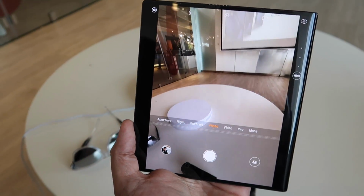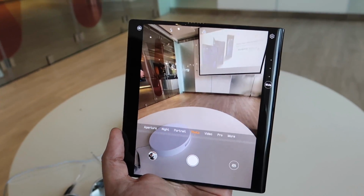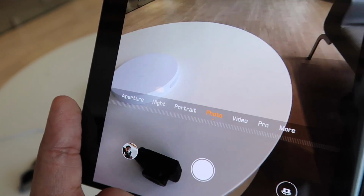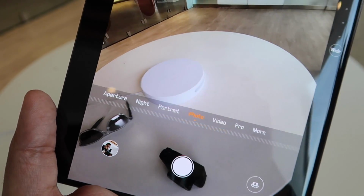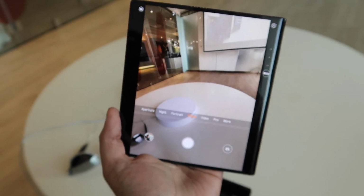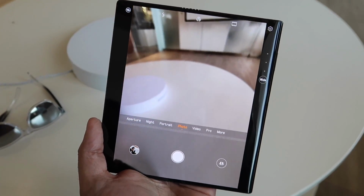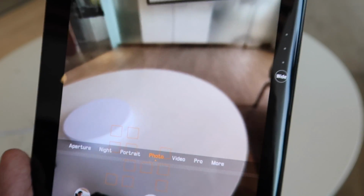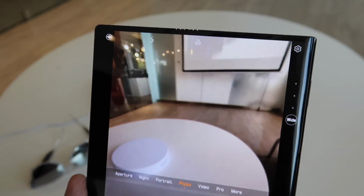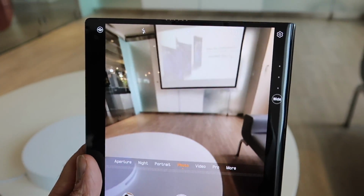If you want a larger space, essentially, to get your viewfinder for the camera, that is possible now, simply opening it up like this. We've got all the familiar modes that we've seen with the recent Huawei phones: aperture, night, portrait, photo, video, pro, and more as well. It's amazing, actually, that larger screen. I'm going to be honest, I was a bit critical of the whole folding concept, but I can see immediately, when you handle the device, there are a lot of real life scenarios where the larger screen can be very useful, this being one of them.